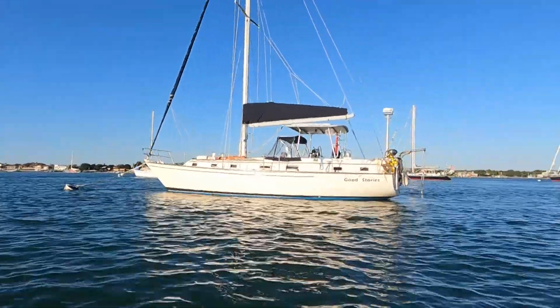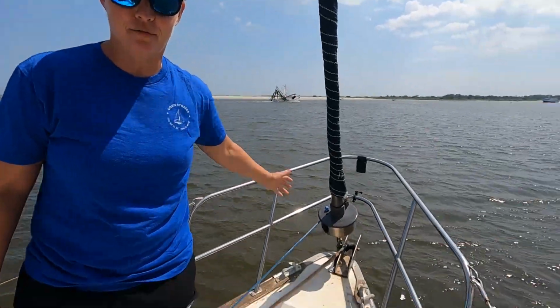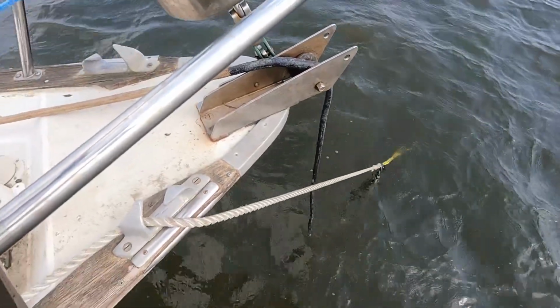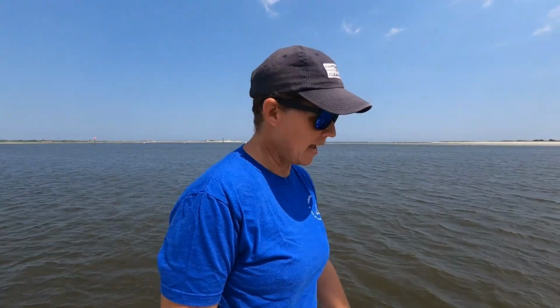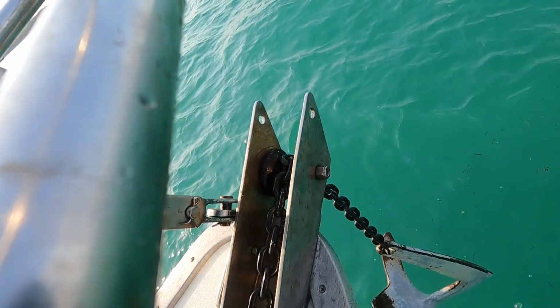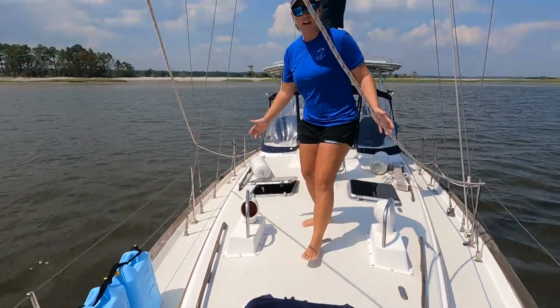Let's start at the front. We're obviously outside the boat. This is the bow, it's the pointy end, it's the front. And you'll see we have our anchor down because we're on the hook. On the hook is when you're at anchor, and that's our ground tackle, which is what keeps us attached to the ground.